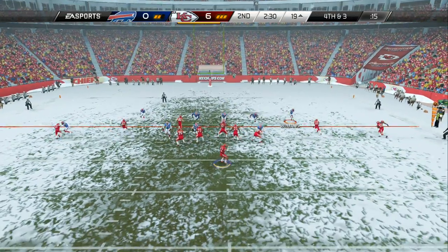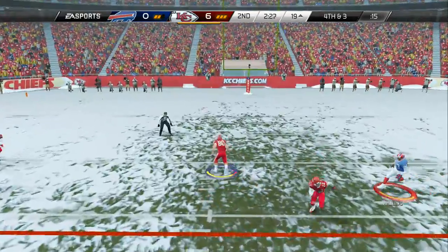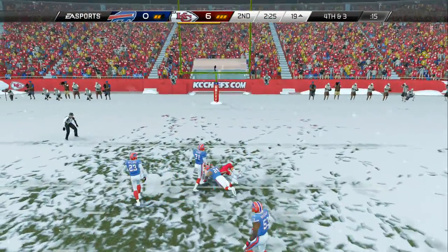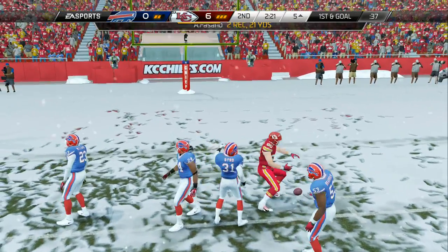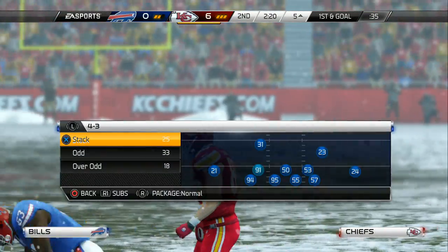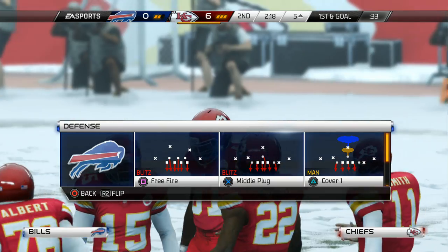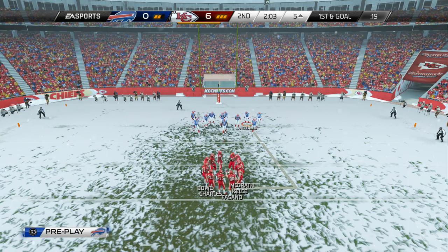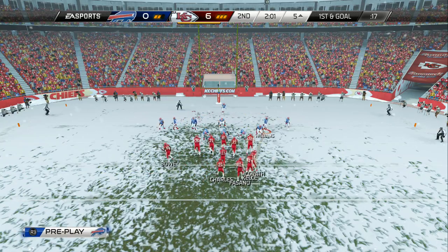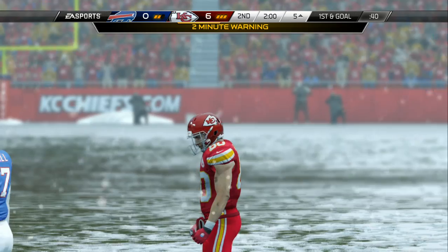Shotgun look here for Alex Smith. The Chiefs now move the chains. Gains 14. It is hard to make a tackle from behind out there in open space with the speed of all these guys in the NFL, but a good job that time by the defense making that tackle. Two-minute warning.